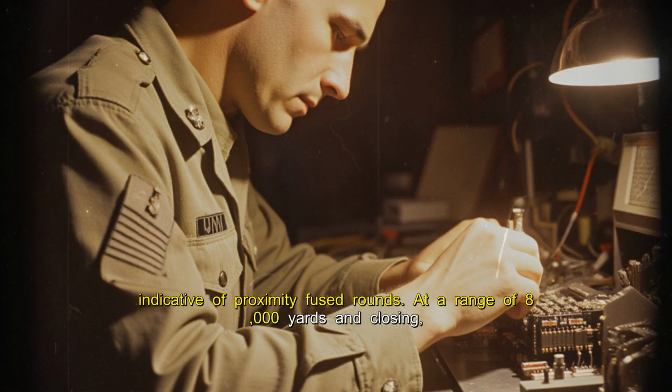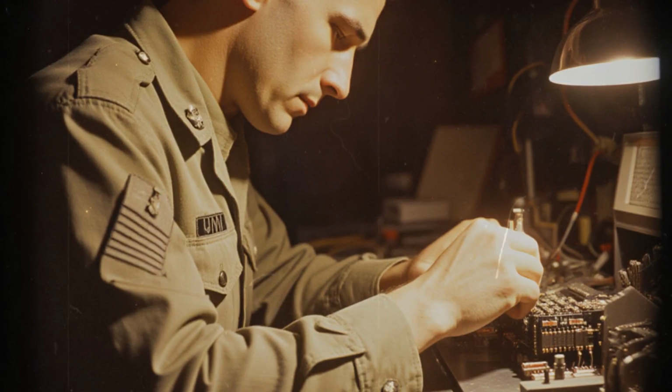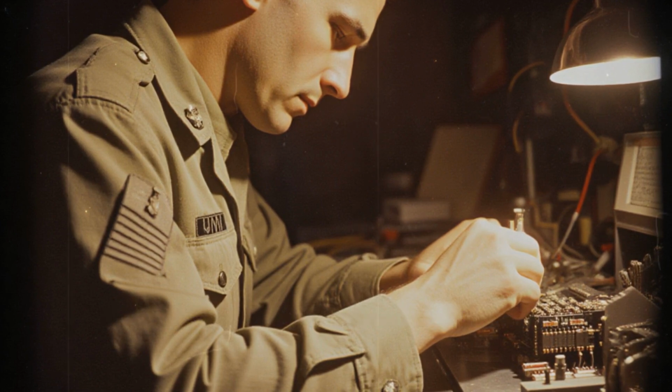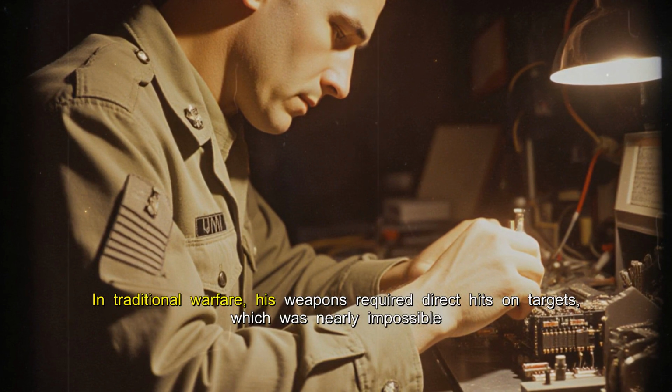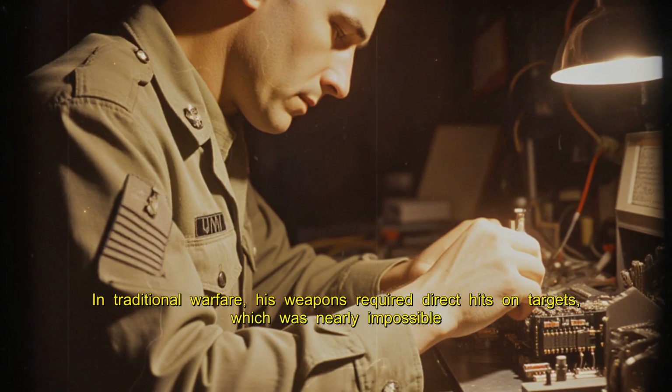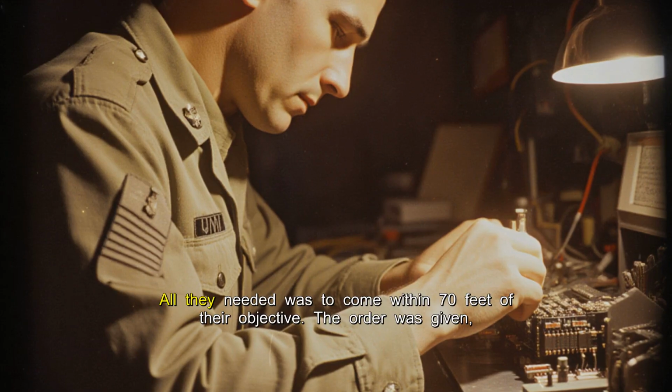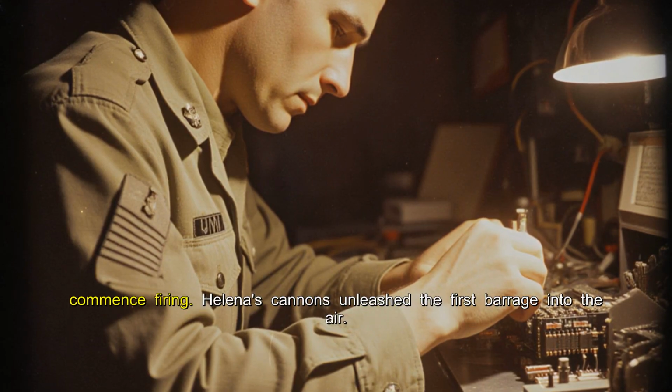At a range of 8,000 yards and closing, Cochran observed the incoming planes through his binoculars. In traditional warfare, his weapons required direct hits on targets, which was nearly impossible to achieve against agile aircraft in motion. However, these particular shells were an exception. All they needed was to come within 70 feet of their objective. The order was given: commence firing.